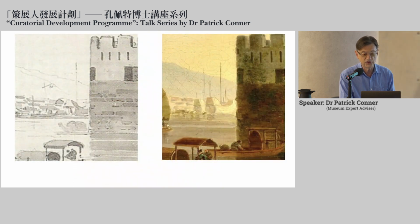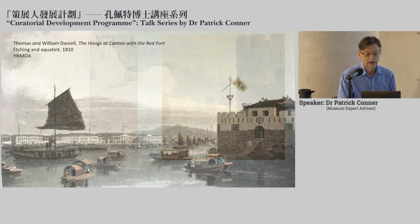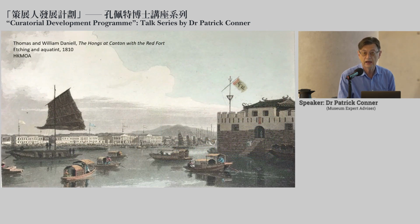If you look up the far end, you can see the big junks in the distance. There they are, right up in the very distance. And as with so many of his views, he makes the best possible opportunity. He makes drawings, he makes watercolors which he can sell, he makes aquatints which can be printed in a book, and he does oil paintings which can be exhibited at the Royal Academy.